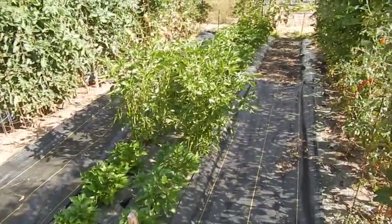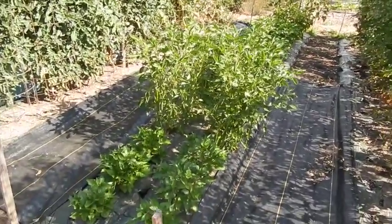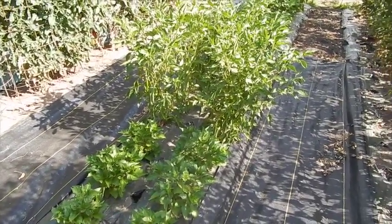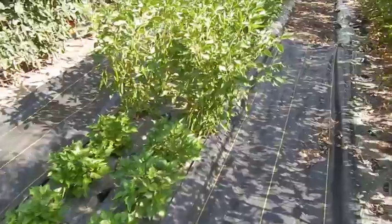And another row of peppers. I ran out of shade cloth and wasn't able to cover these. The first two here are kind of a warm type called Zavery. They make a wonderful, just a slight heat, and it's wonderful when they get ripe and you grill them as well.